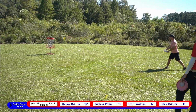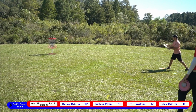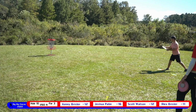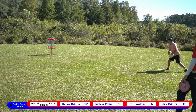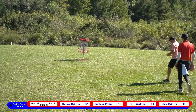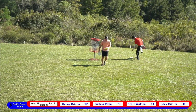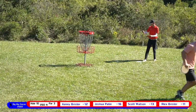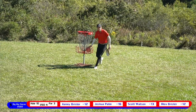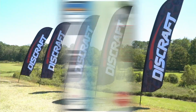Scott here also was hot in the front 9. I believe he only had one putt, which was an awkward one that he missed. There's that smooth spin putt. I mean, he looks like he barely even tries, and it just rips out of his hand. Yeah, I need to ask him how he does it. And Alex, no time at all, just tap in his 2. So we have a star frame here on hole 10. Good way to start off the back 9.